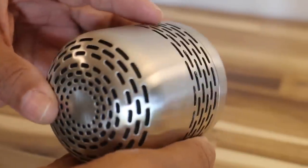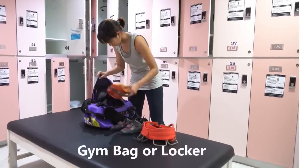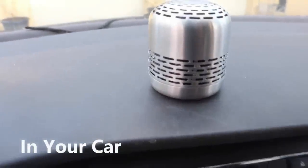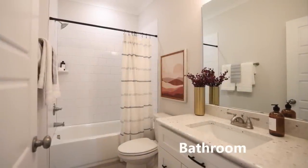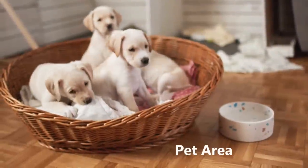It's not just for your refrigerator. You can use this thing anywhere. You can use it in your gym bag, in your locker, in your car. Because sometimes I pick up fast food and the car smells like fast food for a couple days. Eliminates those odors. Tuck it in the bathroom. Anywhere where you're a little concerned about odors. This thing does a phenomenal job.